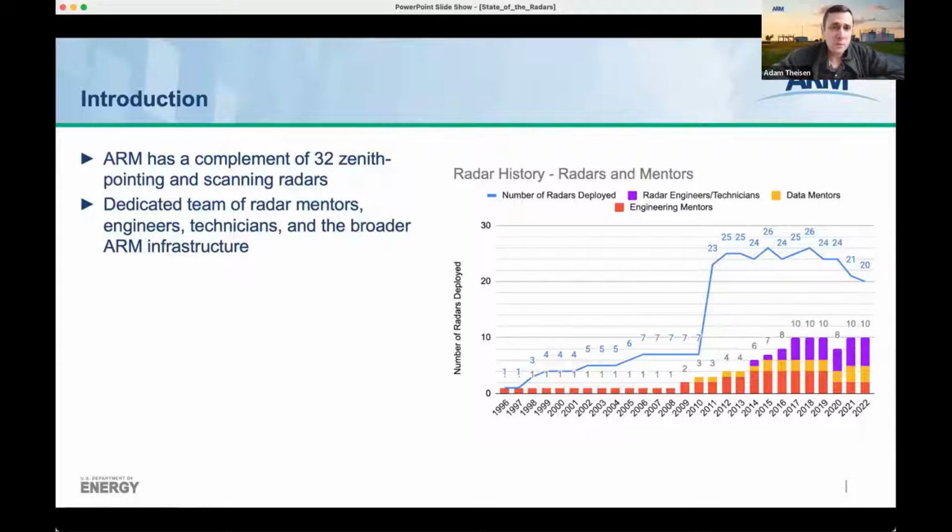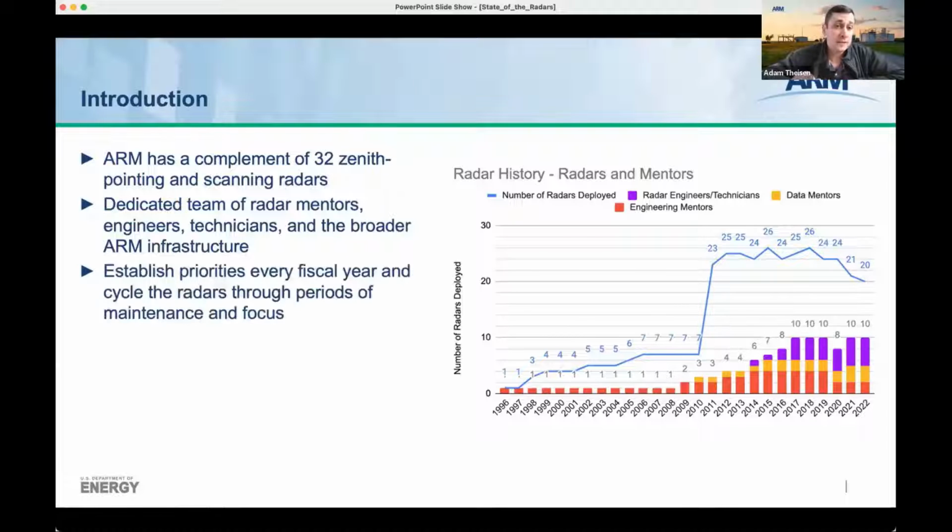But because of this mismatch in the number of radars we have in the field and the effort that we have to put towards them, we have to establish priorities every fiscal year and cycle the radars through periods of maintenance and focus. And I'll talk about that more in a little bit as part of our yearly radar plans that we produce.